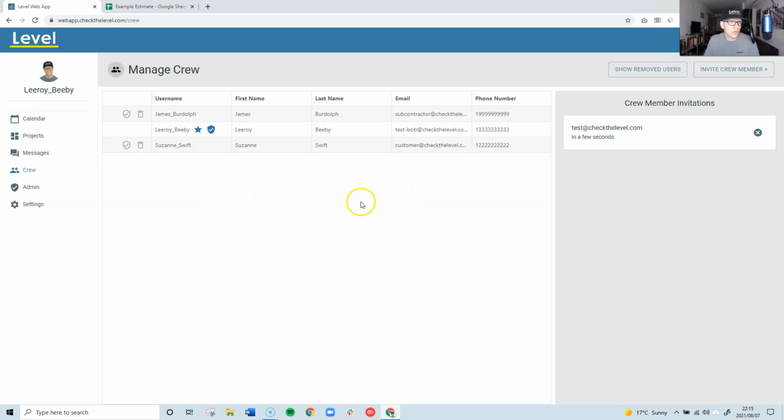Sometimes your crew might forget their username after they've created their account. For example, if they got logged out for whatever reason and have to get back into the app. If they forgot their username, you can let them know what their username is from this Manage Crew section, because their Level usernames are here. We use Level usernames to ensure more security on the app. Since there is some financial information in here, we want to make sure that it is secure.